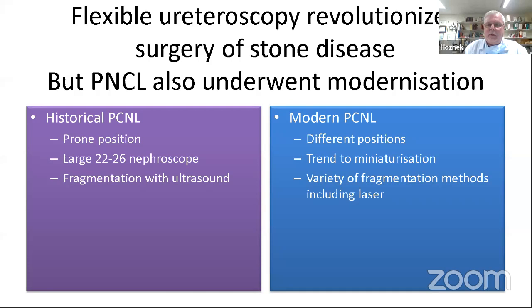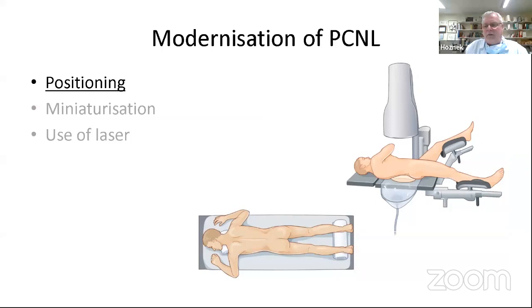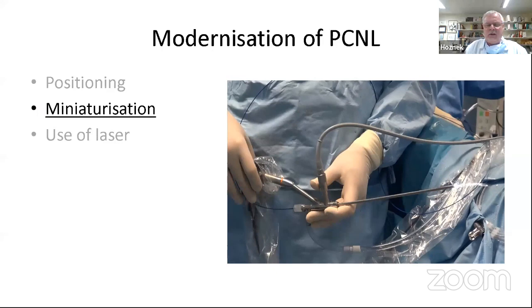Now the PCNL also underwent some modernizations. We have different positions. There is a trend to miniaturization, and we have a variety of fragmentation methods, including the laser. I will skip this slide because this is not really the issue today, but we'll concentrate on miniaturization. So what is the rationale of miniaturization?